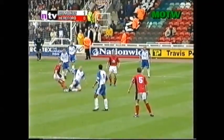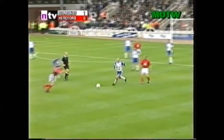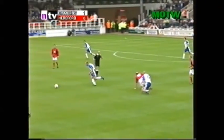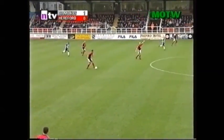Derby went sliding in, took the ball. He may have caught Snape, but see from there was very little contact, if any. But now Diamonds for the second week running down to 10 men. They held out last week, but of course this week they've got the advantage of being a goal to the better.